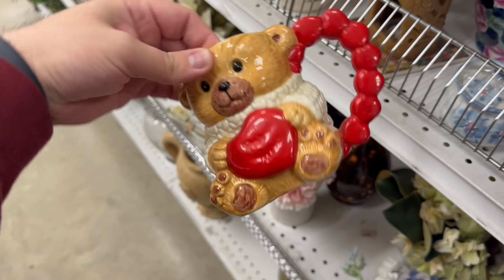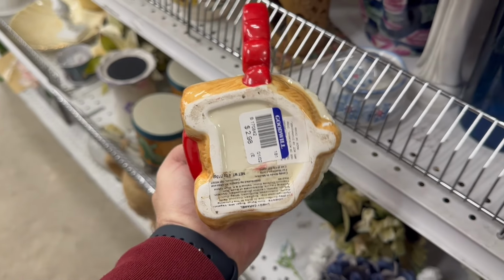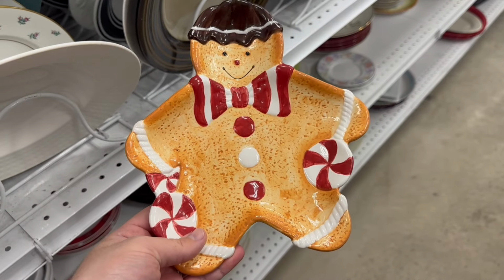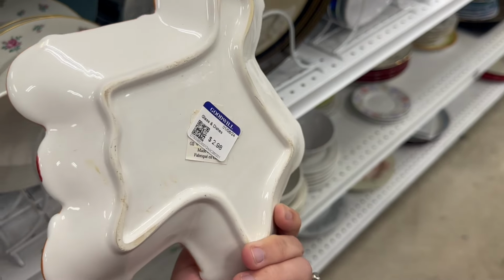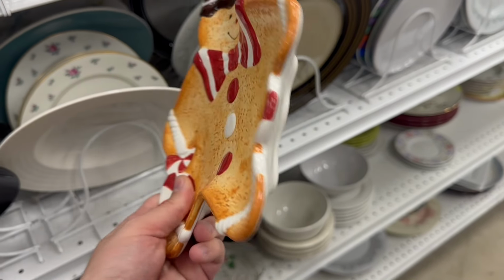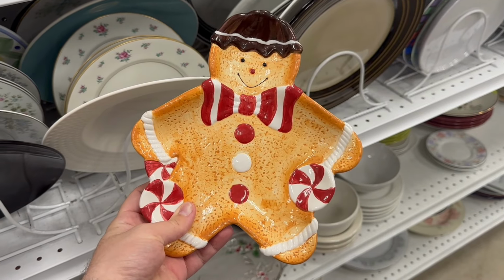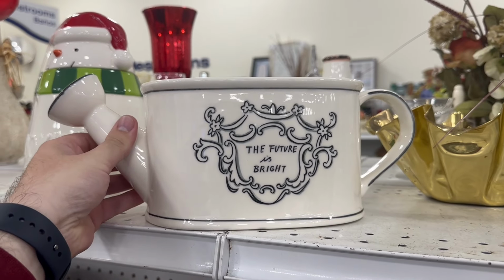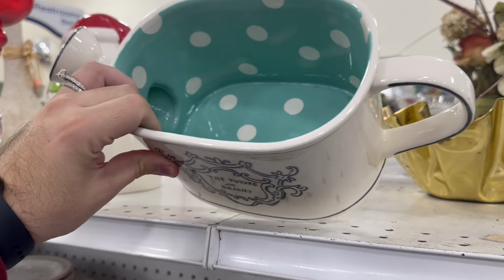Then I came across this whimsical Valentine's Day mug. It was really cute with the teddy bear holding the heart and a gingerbread platter. Not really the style that I would go for, but it was fun to see. And I love that they also had a plethora of holiday decor here as well, just like they do in California.